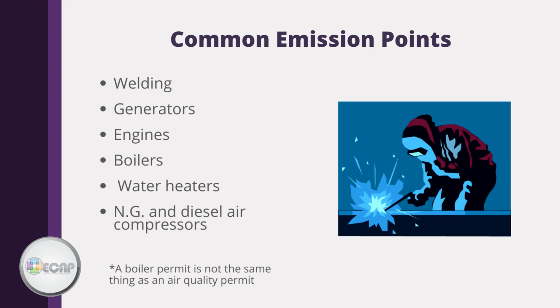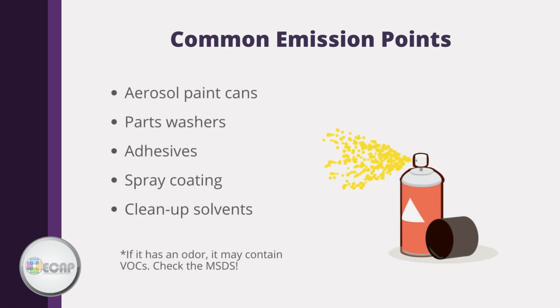Here we see some examples of common emission points that would need to be captured on a facility's air quality permit. Here we have typical emission sources associated with painting and coating operations. Safety data sheets contain important information related to volatile organic compounds and hazardous air pollutants associated with different types of coatings, solvents, and adhesives. However, if you require more information or cannot find the applicable information on the SDS, you can contact the manufacturer for product information.